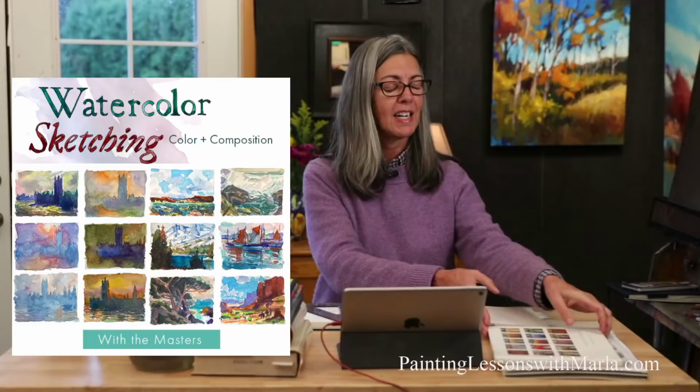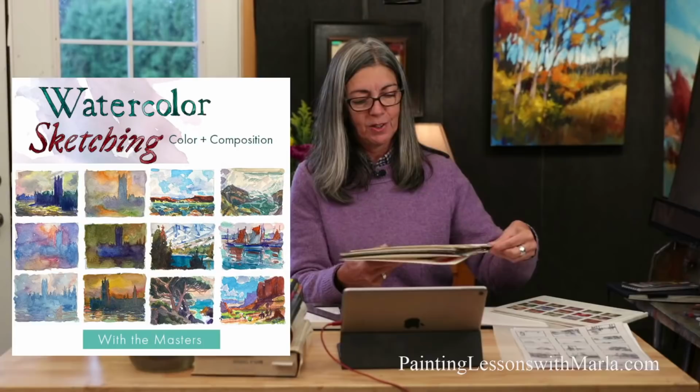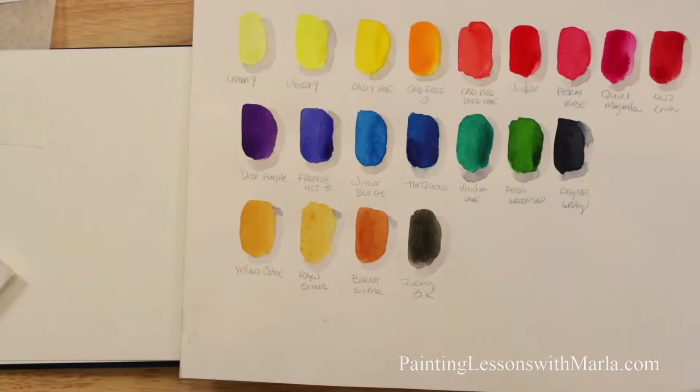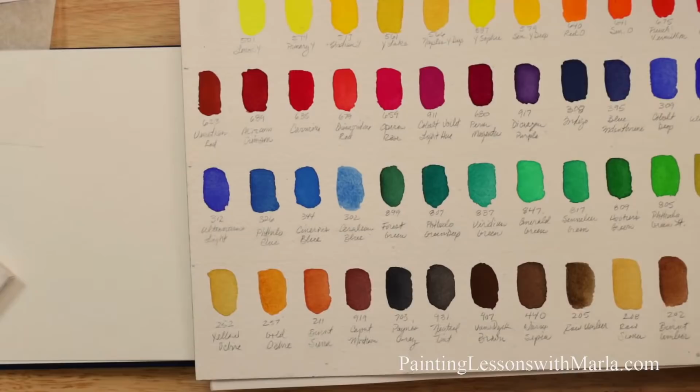Let me just show you a few of the things that we do in the workshop. Starting out with, where's the color chart? We made color charts, which I think are really, really important, particularly if you're using the pans. See, I have these mixed up. So this is my chart for all of my colors in my current pan. I think it's really great to have this.